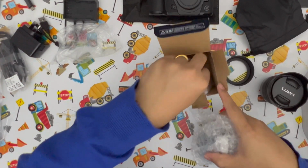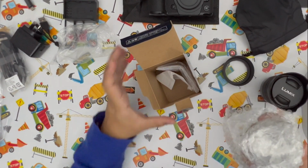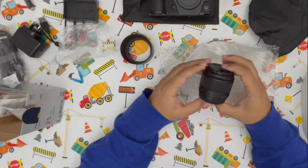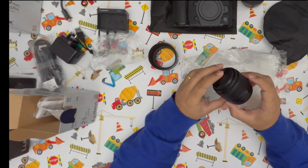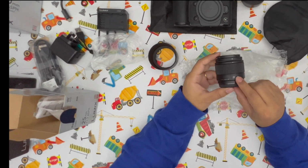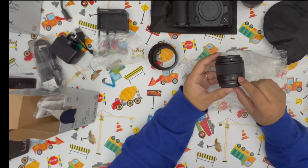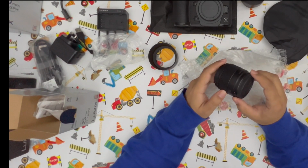I'm really happy that with every lens I'm actually getting a lens hood. Now there is no carry pouch with this, but this is a pretty small lens by itself, and a bunch of documentation in there. This is so small. This is so small. Wow. Maybe that's the impact of the micro four thirds system altogether. So this is the 25mm f1.7, as I was saying, equivalent to a nifty 50 in the full frame world.